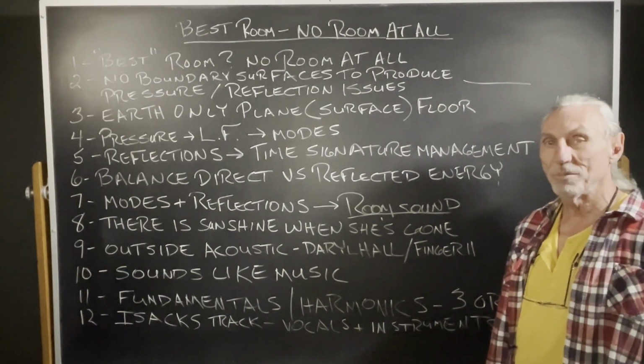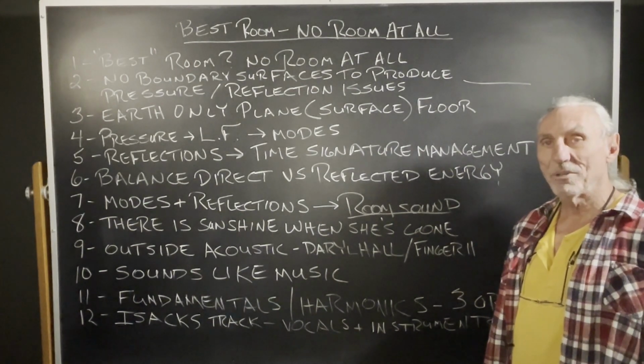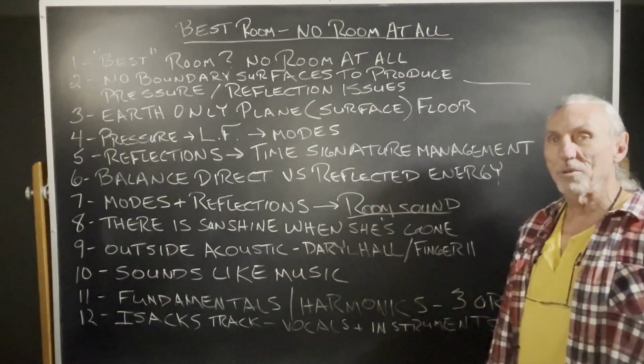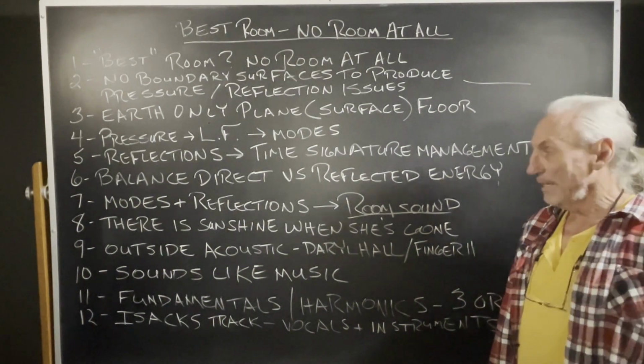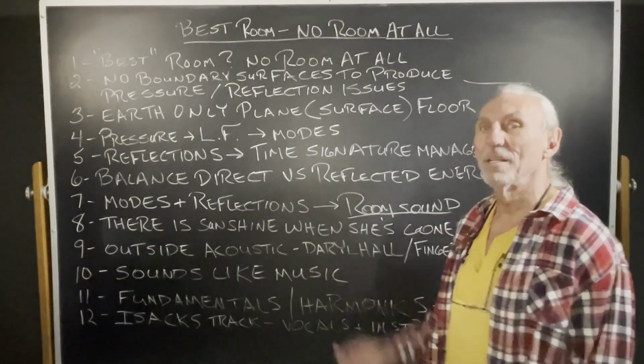Most large rooms and medium-sized rooms and small rooms don't sound that good out of the gate. There's a lot of engineering in all of that. But you can sense the room in both recordings. And that's what it's all about. The goal is to get it to sound like music.